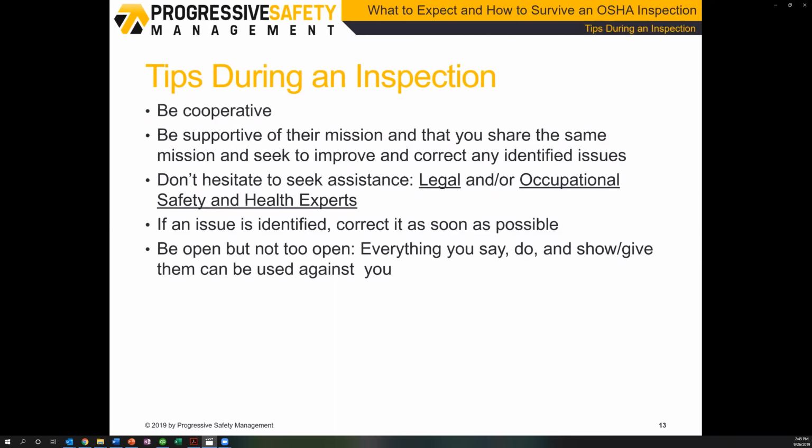If you give them all their training records, remember, they have 6 months to go back to their office and start looking into stuff. And they'll be like, oh, look over here. We're not doing hazard communication training. Boom, and they weren't even looking at hazard communication. All of a sudden, you're getting a citation for not doing hazard communication training. Okay, so again, be open, don't hide anything, but don't be too open.